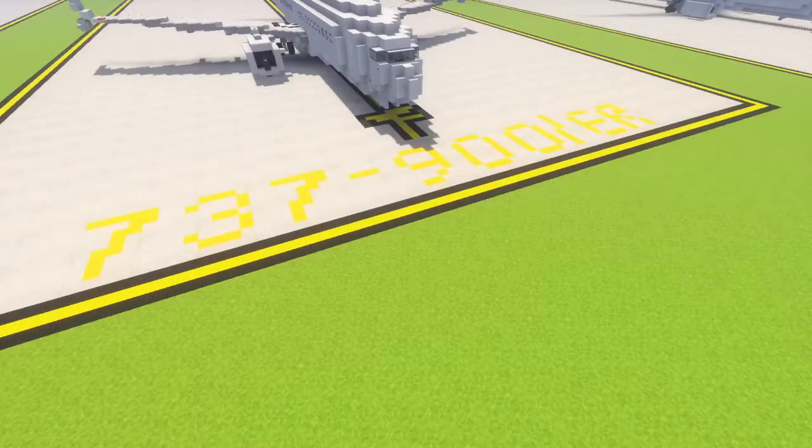Here and welcome to another episode of Cubic Wings. In this episode, we have the 737-900 and the 737-900ER. So let's get right into it.